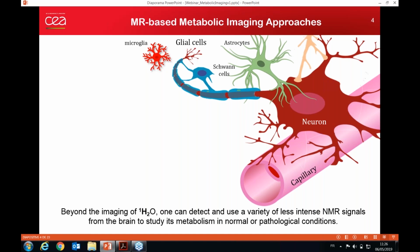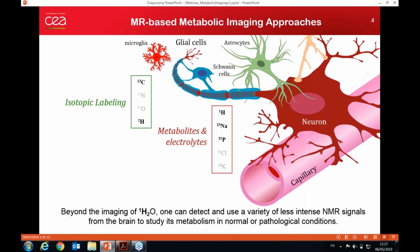And those signals originate from either metabolites, which are small molecules in our brain, such as amino acids, neurotransmitters, energy substrate, or even from electrolytes, such as sodium ion and such. Some of the signals can be obtained from a non-radioactive stable isotope of nuclei, which are not necessarily visible using NMR, but these nuclei, for example, carbon-13 or deuterium, can be used to label energy substrate or amino acid to follow their metabolism and evaluate the intensity, the fluxes of these nuclei through these metabolic fluxes.